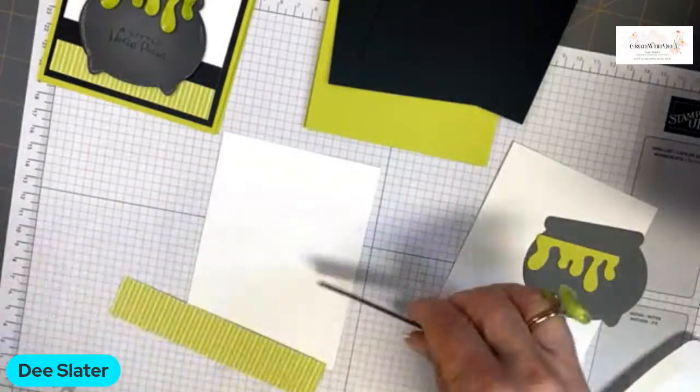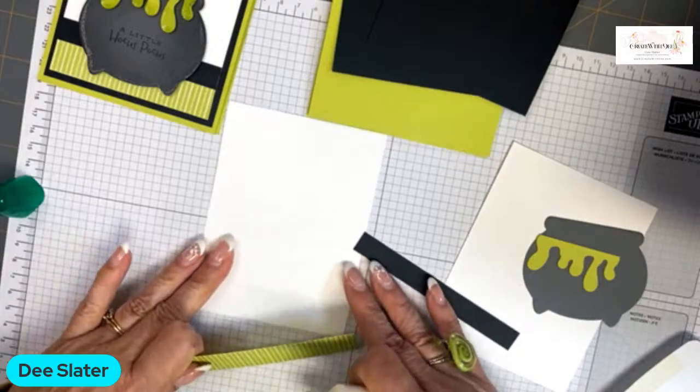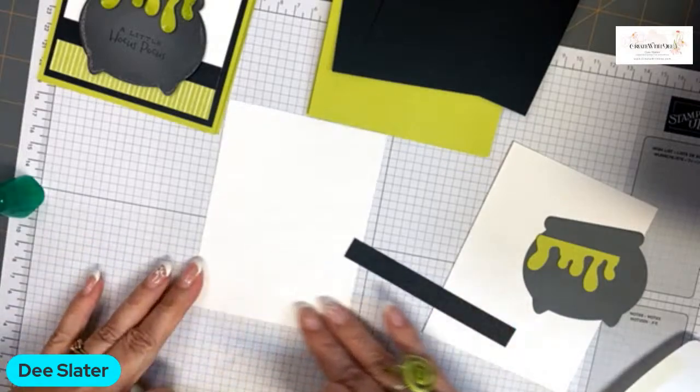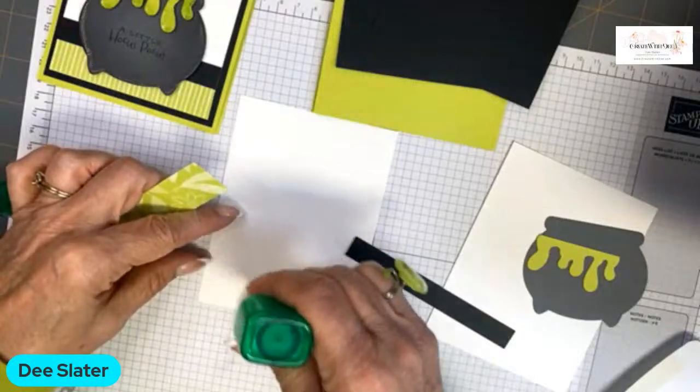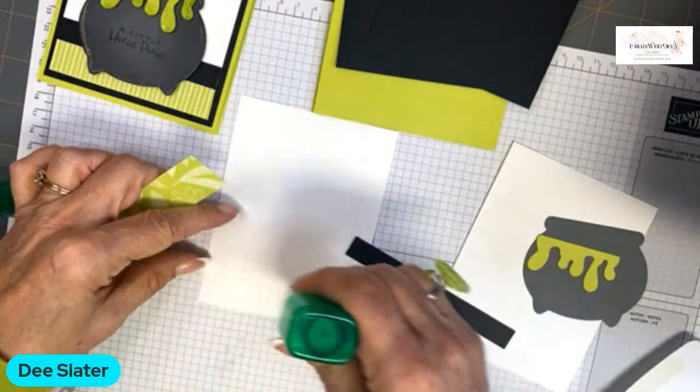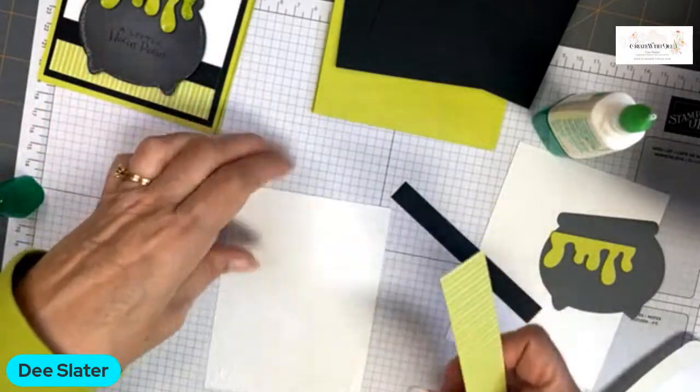First thing I'm going to do is adhere the designer paper and the basic black towards the bottom of one of the layers of basic white. I'm actually going to put it right here on the bottom, the liquid glue first.